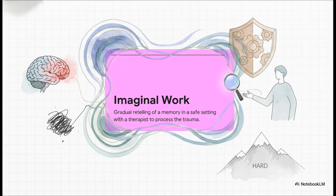Because you're confronting the memory directly, this work can temporarily spike your distress before it actually reduces it. And that is exactly why it sits in the expert tier and why a specialist acts as your safety net. You are never, ever expected to do this part by yourself.